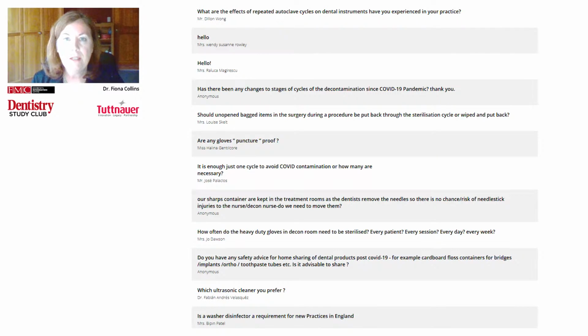The next question is, should unopened bagged items in the surgery during a procedure be put back through the sterilisation cycle or wiped and put back? If you have unopened bags, so they're in wrap and stored in a dry, safe place within the surgery or treatment room, and they haven't been brought out and the bag's not been opened, then they can remain stored. The ideal is not to store items, bagged or unbagged, in the treatment room itself. Further to that, if you have unwrapped items, they can only be kept in the area for 1 day and they would have to be reprocessed.